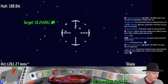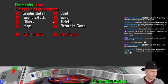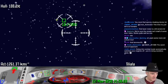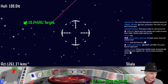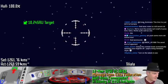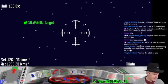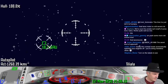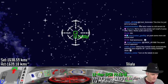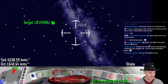Right, is there another ship out there? Or is that just debris? I think I got them all. Right, here we go. Nope, there is another one. Not anymore. Right. Save that game then. Fire. Autopilot, we go. What's the debris on the scanner? Have we got past it? You're going to regret dealing with Liz Mansfield. Oh, there's another pirate there.